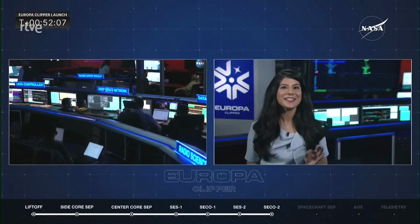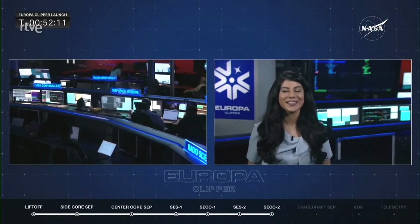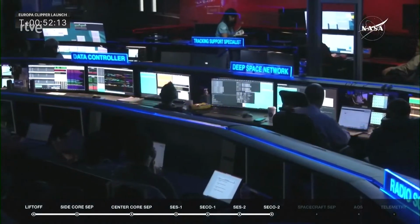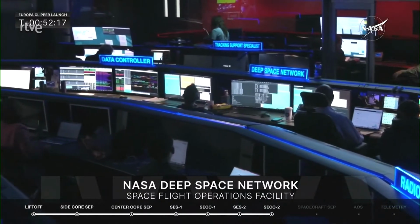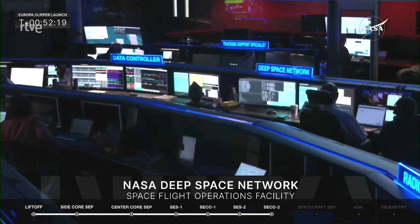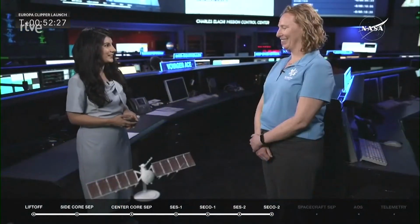Yeah, Megan, this is a wider look at the Space Flight Operations Facility at JPL, where NASA operates the Deep Space Network. This powerful system is able to communicate with spacecraft traveling beyond the moon. And joining us today is Amy Smith, the Deputy Project Manager for the Deep Space Network. Thank you so much for joining us, Amy. Thank you for having me.